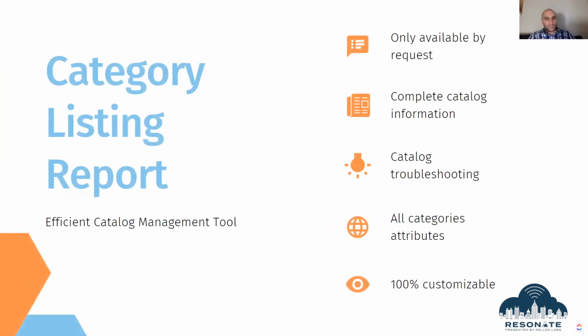So what is that? It's an efficient catalog management tool that has all the information of a seller account's catalog. It's only available by request, meaning that we as a seller need to request it from seller support to get access to it. And normally they give us access for a short time period, normally 7, 14, or 30 days. You need to ask for that when you open the case. And it's a template in an Excel database where we can see all the information.